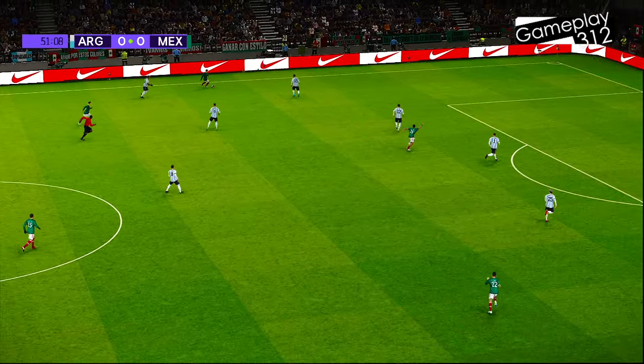Well, that tackle was certainly sturdy. I have to say, that was an exemplary tackle. Stopped him dead in his tracks. Good take by the keeper, he's read that well. Move forward, and quickly so.